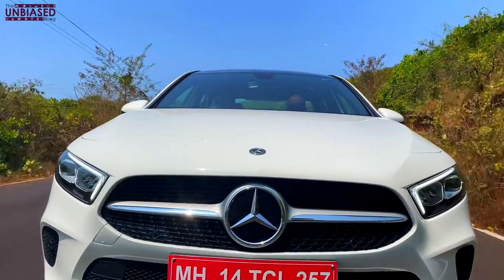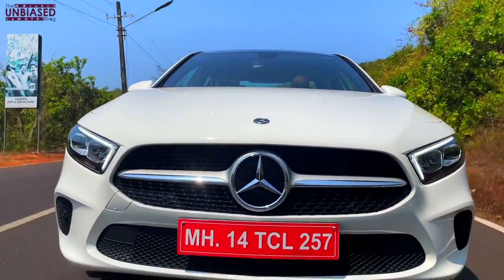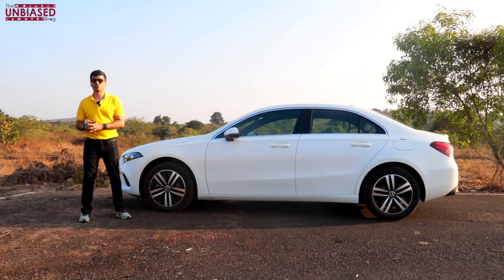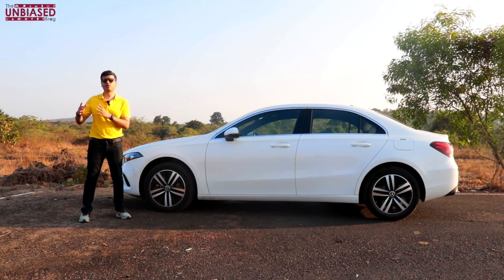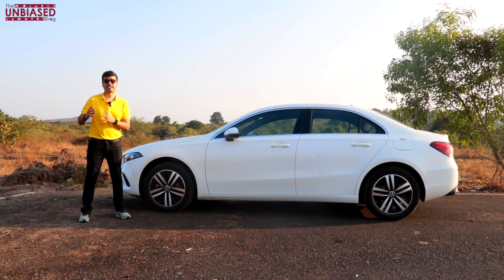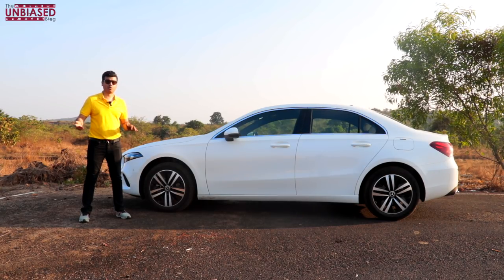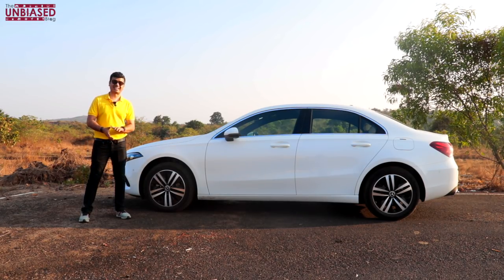and definitely something like a benchmark for other manufacturers to look at, especially that warranty that you get on the engine and gearbox, which can be extended to the next owner also. So if you want to change your car after 4 years, the second owner would also get those benefits carried on. So that's the best part about it. And anyway, you get 3 years of comprehensive warranty on the car, which is great in this segment.